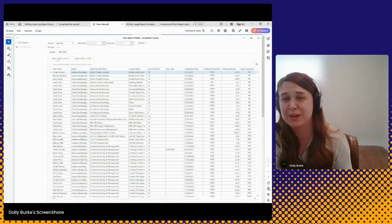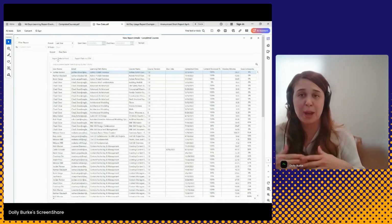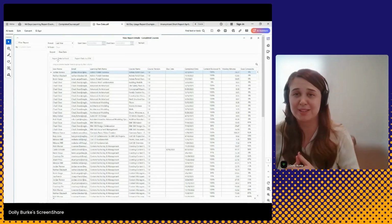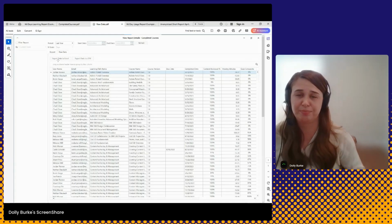At this point, I always like to mention that we do have an open API. So if there was any sort of other system that you have that might need some of this learning data, that would be an opportunity to integrate as well.